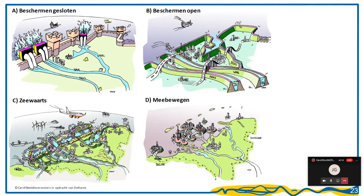So we are now thinking, speculating, planning, scheduling, and thinking what to do in the further future. And this is sketches done for Deltares to work with the Delta Committee in the Netherlands. The four main directions of thinking what to do with the Netherlands. You can see three of them are about building walls around the country, which is basically doing what we have been doing for 1,000 years, build dikes.